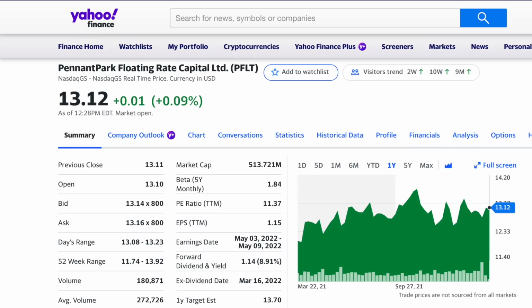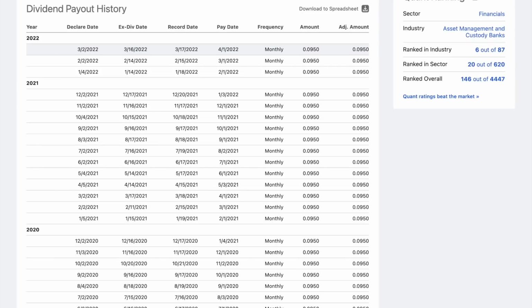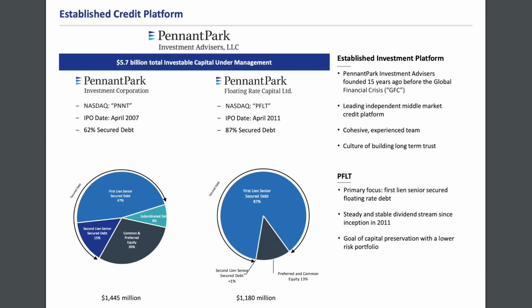It currently offers an 8.91% dividend yield, and it trades for roughly $13.12 per share. Their stock actually pays monthly dividends unlike the others on this list, which is a pretty nice bonus. Penn currently pays a little over 9 cents per share per month in distributions. Their investment portfolio is also pretty decent as it holds 87% secured debt, which is something I like to see.